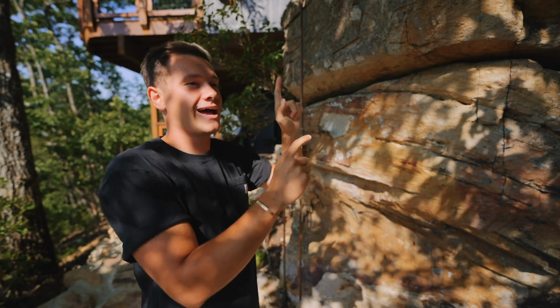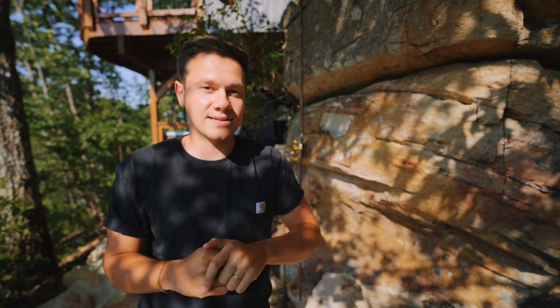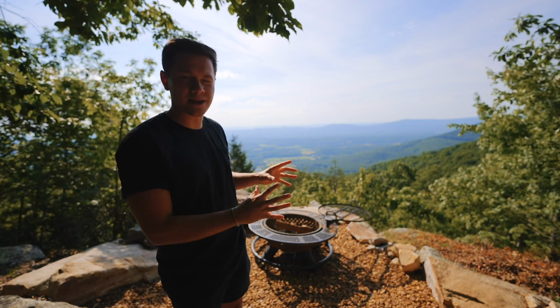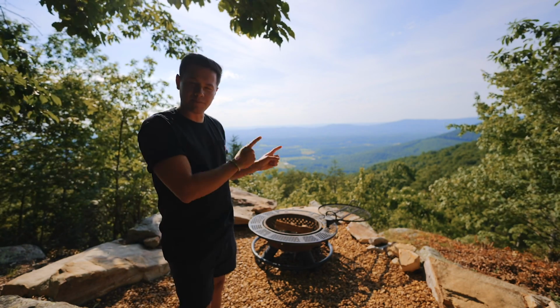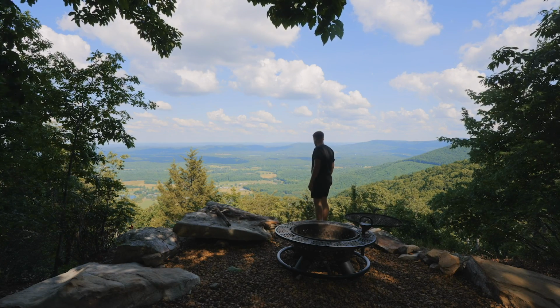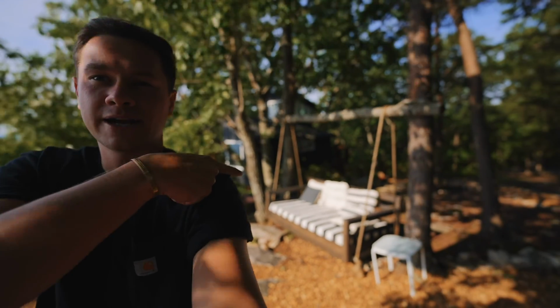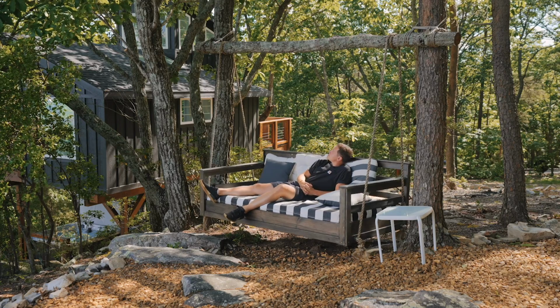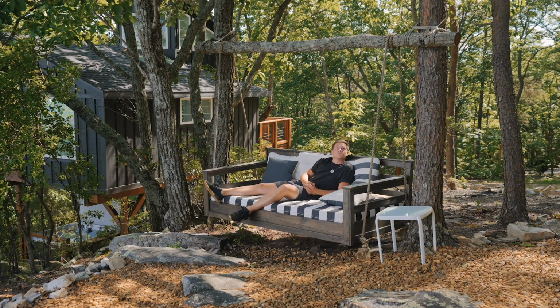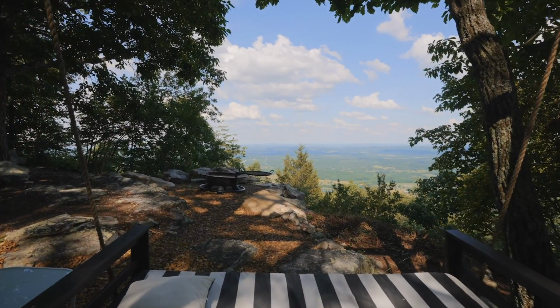Let's head back up the path, and there's another path that leads out to a really cool overlook. Let's head up there. This is your fire pit area with the best fire pit view ever. You can sit up here, enjoy the views, and if you want, there's even a day bed up here, right here behind me. And you can sleep here, you can sit here and enjoy this view right over here. I mean, this is incredible.